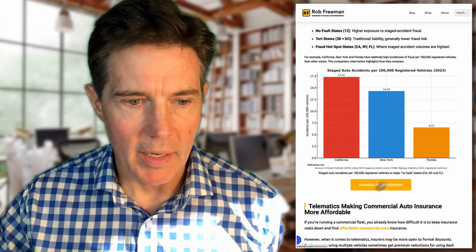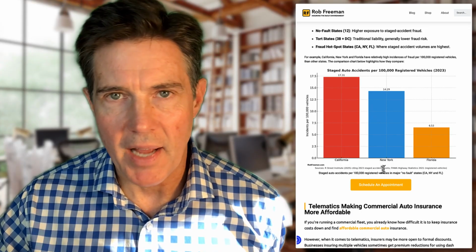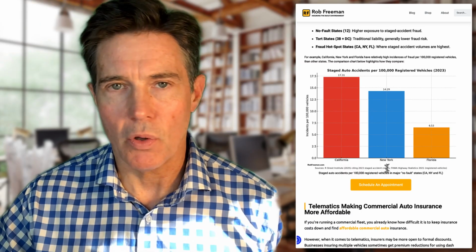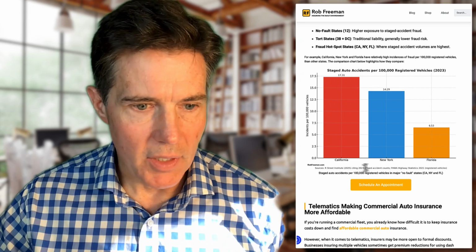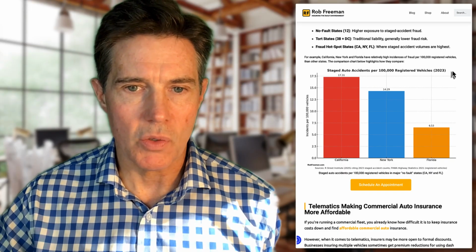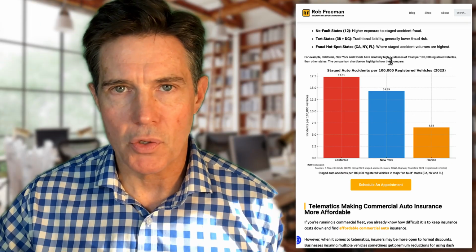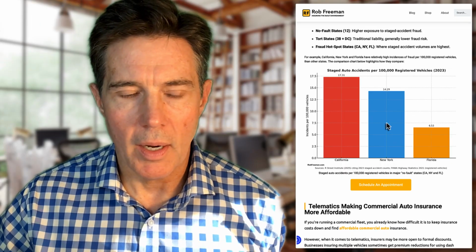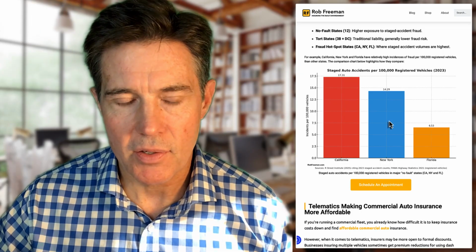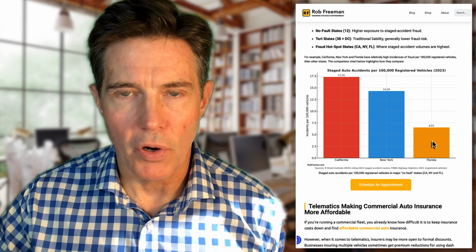So this is information that I got from the R Street Institute study that they did showing 2023 staged accident counts. Staged accidents can be accidents that were verifiably staged or the ones that have the appearance of fraud. What I did was normalize these according to the number of registered vehicles in the state. So per 100,000 registered vehicles, New York has 14.29 staged accidents per 100,000 vehicles. California has 17.31, and Florida has 6.53.